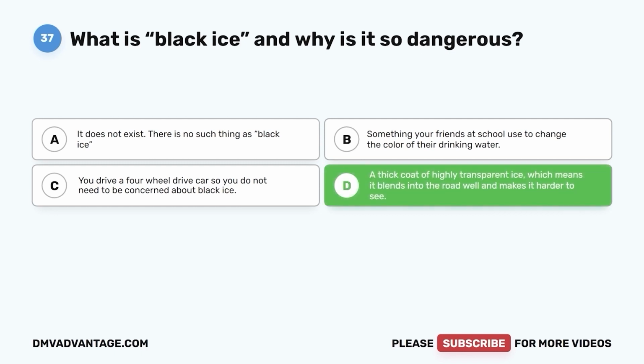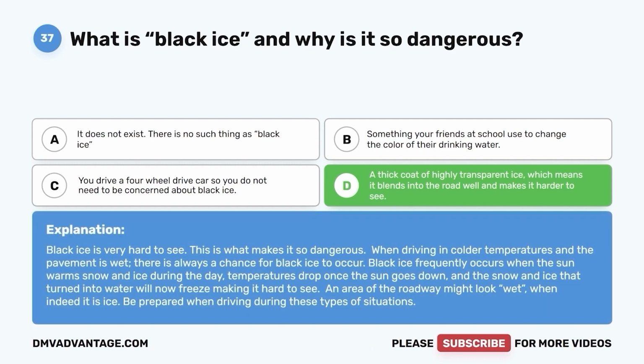A thick coat of highly transparent ice, which means it blends into the road well and makes it harder to see. Black ice is very hard to see. This is what makes it so dangerous. When driving in colder temperatures and the pavement is wet, there is always a chance for black ice to occur.